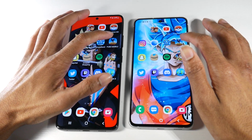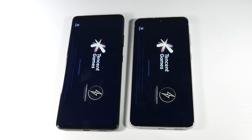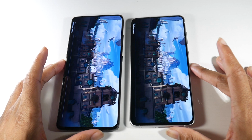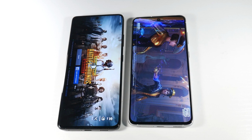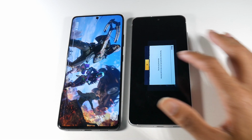Let's go ahead and launch PUBG here. You guys probably hear my cat. Now, these phones are going to pretty much play the exact same as far as gaming performance. So we're really not going to see pretty much any difference. They both play at the exact same settings.